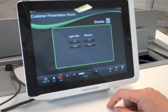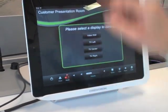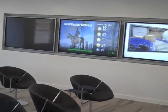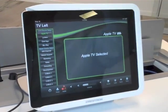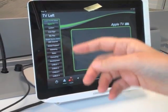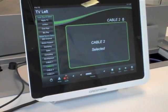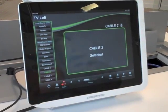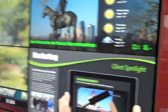Exactly. So what all does this control from this iPad? We control the video wall that you see over there. In fact, if I want to turn on that television over there, I just press TV left. It's on Apple TV because we can beam Apple screens and stream things from our devices. But I'll put on one of our pre-designated cable channels, and it'll come up here in a second. Wow. These are all touch-screen, commercial-grade monitors. You can also write on them.